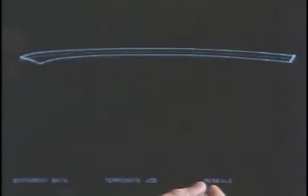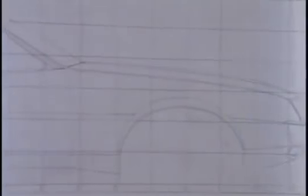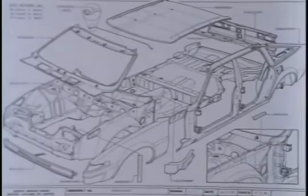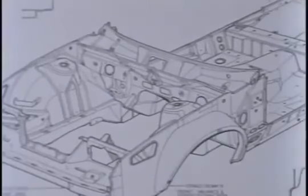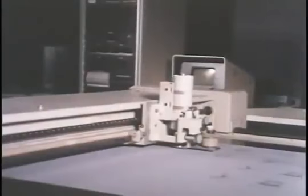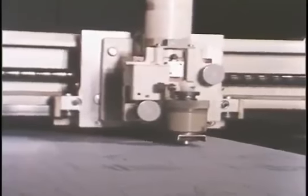He must decide how best to split the shape into the individual panels which will eventually be assembled into the finished vehicle. These separate panels are stored on magnetic discs. This information is used repeatedly for the design tasks which follow. Whenever drawings are required, they can be produced automatically to any scale or view. Connected directly to the computer, this automatic drafting machine makes drawings at speeds in excess of 15 meters a minute.